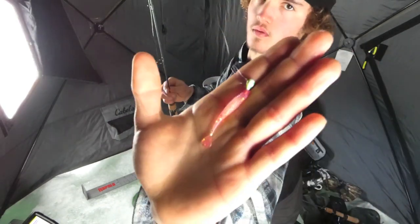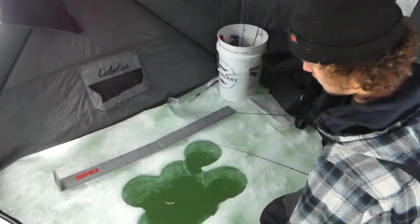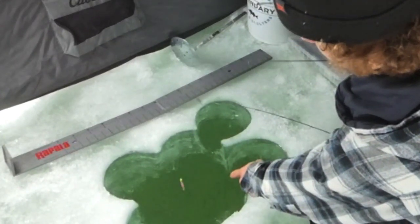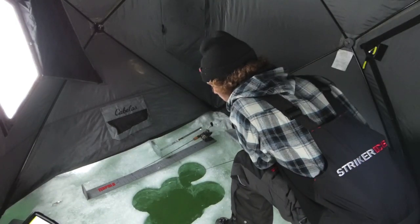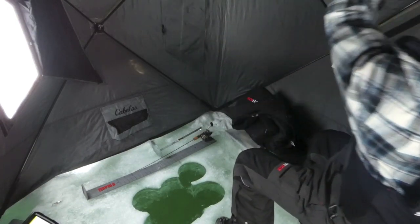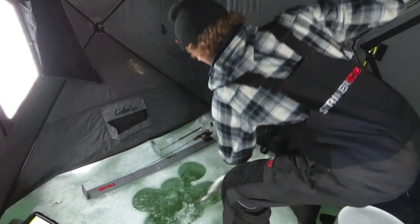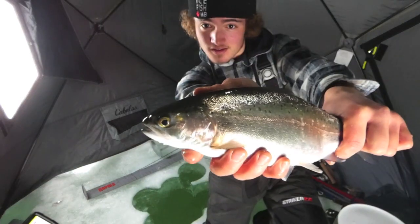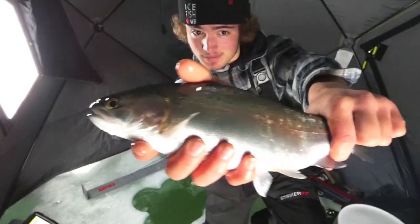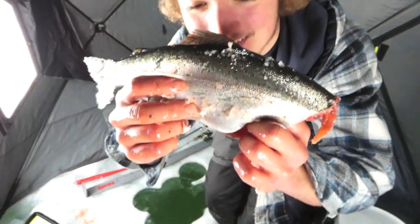Mini dragon slayer with a, I think, 1/32 ounce frostbite jig. Oh, this looks deadly in the water. I'm not sure if you can see that. Oh! I knew you were gonna eat it. First fish of the afternoon, big rainbow. I'm kidding. Well, well, well, here's our ready to eat trout.